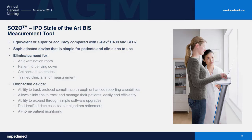Our state-of-the-art device that we just introduced replaces our older generation device, but from this device standpoint, this device takes 20 seconds to conduct a test that I just talked about. So this replaces our older device that takes up to 20 minutes. We don't need an exam room any longer, gel-backed electrodes. This fits into the patient care continuum. And more importantly, it provides an extraordinary amount of information to clinicians where they can manage their patients. It's also remotely connected. You can place these throughout the entire hospital and consolidate all of the patient information into a single location and manage those patients. We are also cleared to place these devices in an at-home setting to manage chronically ill patients.